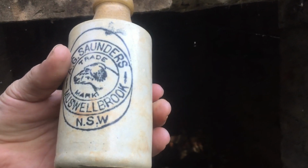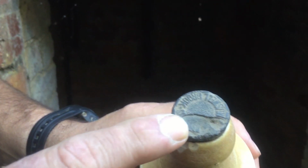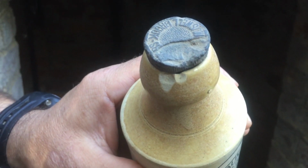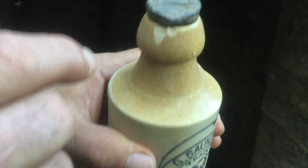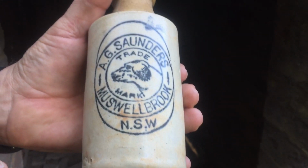It's got a pinnacle potter's mark at the side there. And one of the most unusual features about this ginger beer is, apart from the ink smudge up the top there, it's one of the only internal thread Saunders ginger beers around. Now, I found the top many years ago at an old tip in Mussellbrook. It's got a bit of damage on it, so does the ginger beer, but they go perfect together. That's a cracker of a bottle, that one.